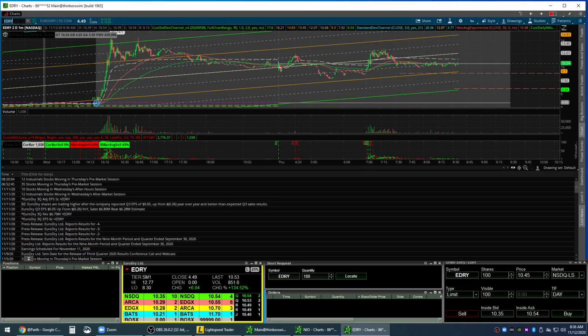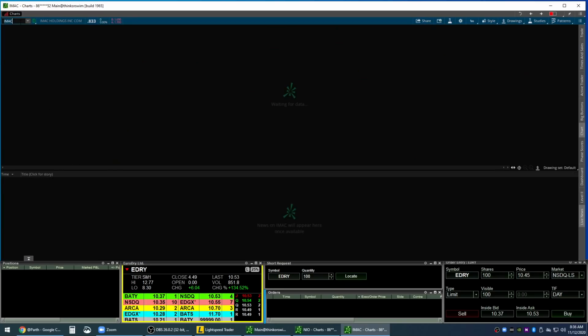So we're being more optimistic on some of these plays because we've seen them fade the morning and then blow up in the afternoon. So even if they don't appear to be bullish or have a bullish start on the day, we've been seeing them get revived later in the day. So EDRY is going to be one of the main penny players or gappers that we follow going forward into today's market. Next one on the list we can discuss is IMAC.